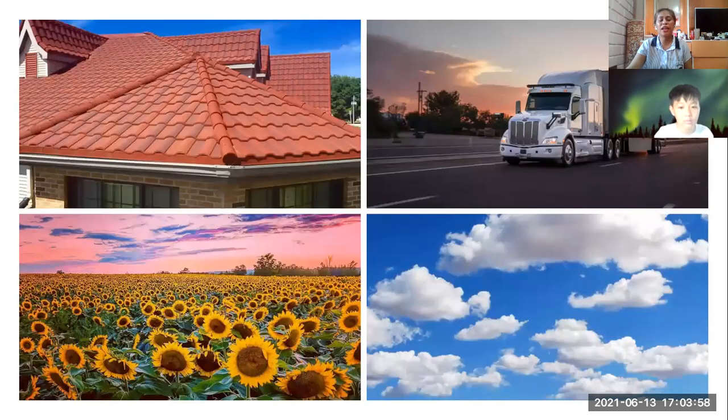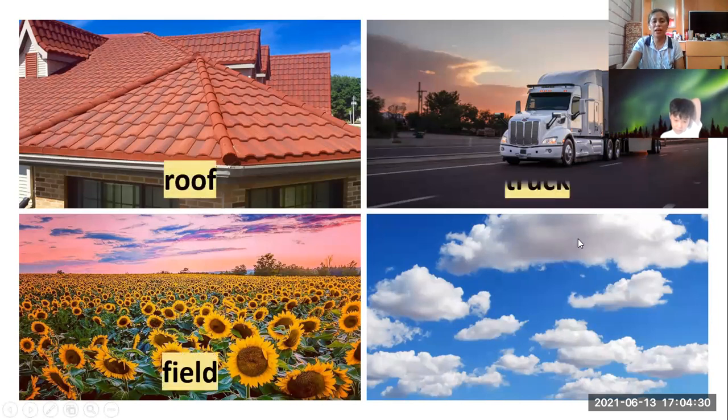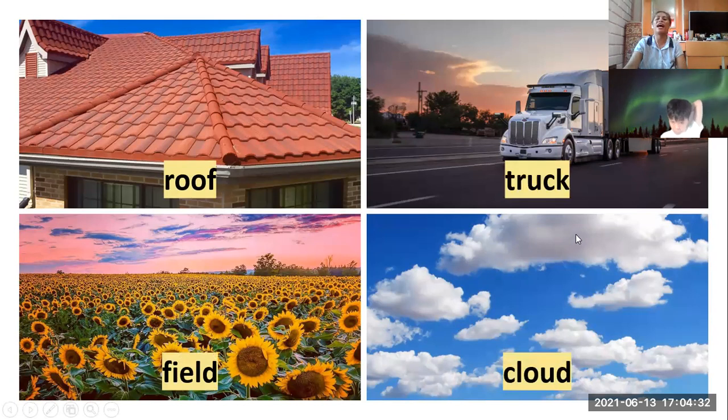Okay, and here, what have you seen in the picture, Tommy? A home, a truck, clouds and sky. Okay, there is a roof. A roof, yes. A sunflower. And clouds. Yes. Okay, a field, a truck, and the clouds.